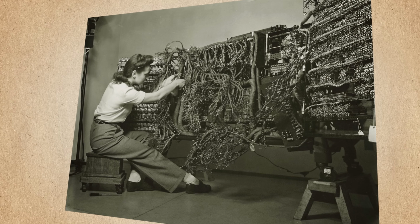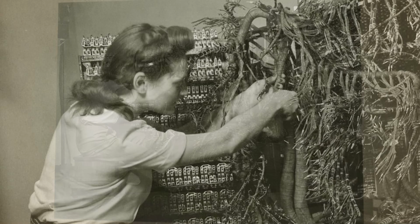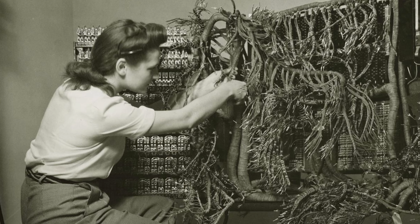An engineer operates an IBM computer in 1958. Back then, computers filled entire rooms and ran on vacuum tubes and punched cards.